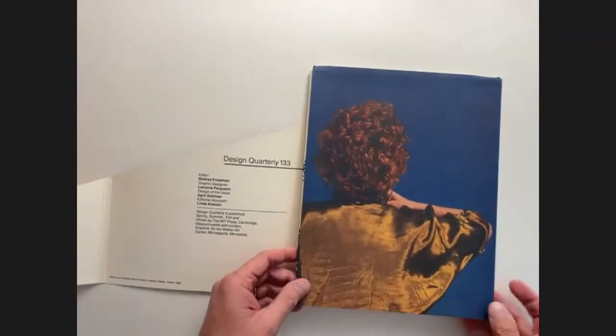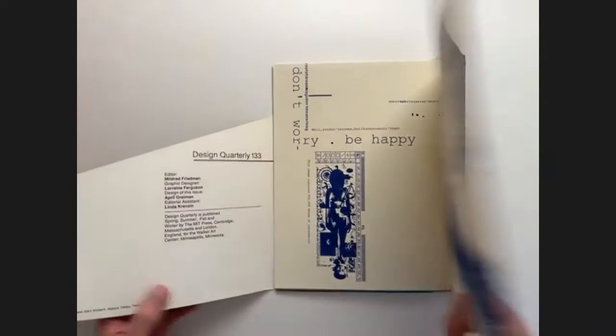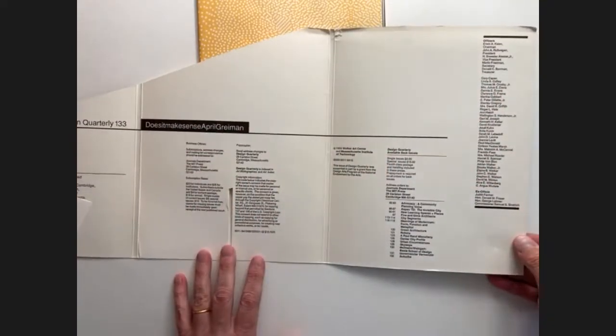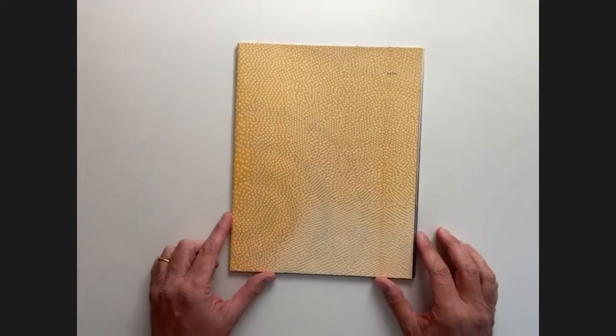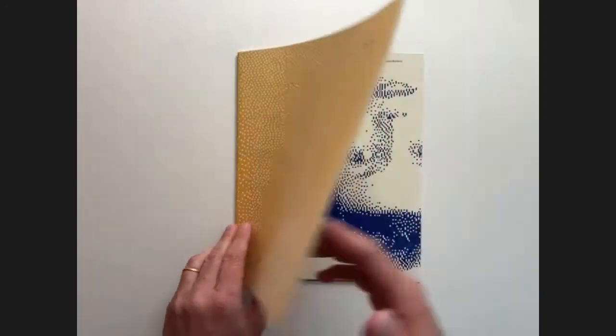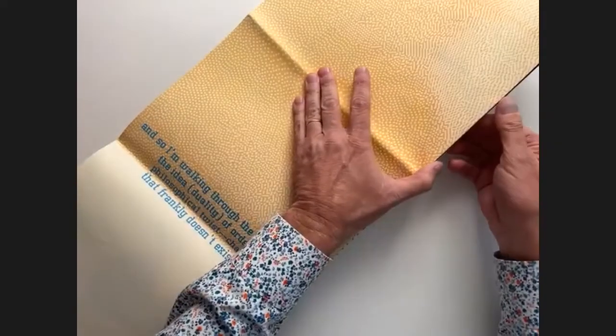So the issue is wrapped up in this folder that carries the information about the publication, but the actual content is this giant fold-out poster. It says hello right there. Okay, it unfolds again. We are not going to be able to see all of this because the scale is just enormous. So there's the top, there's the bottom.